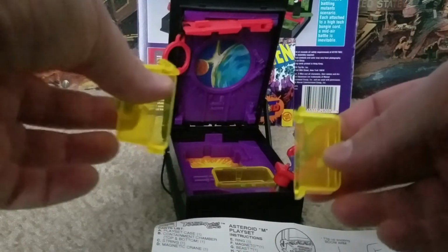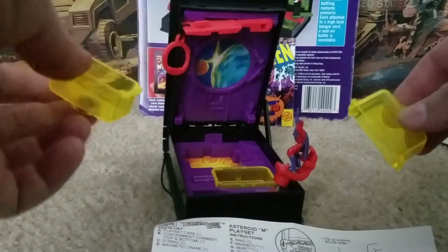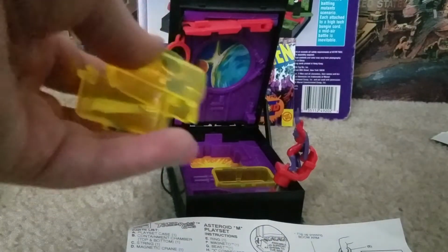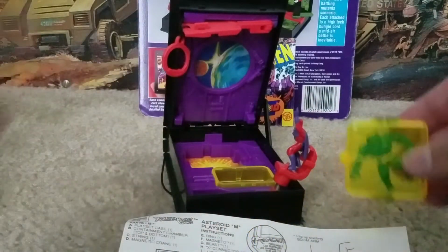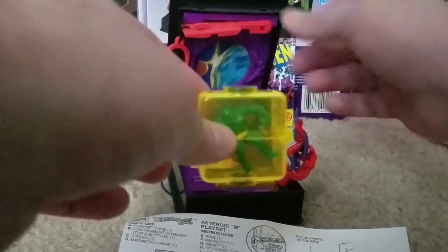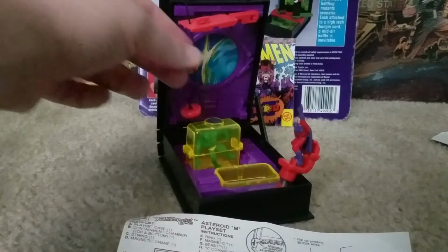So we have this, the isolation chamber, containment chamber. And so Beast goes inside of this, like this. All right. So there's Beast, he's inside the containment chamber. So then I guess the idea is that this magnet thing can pick this up.